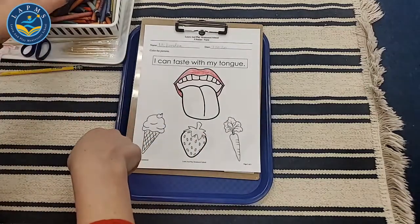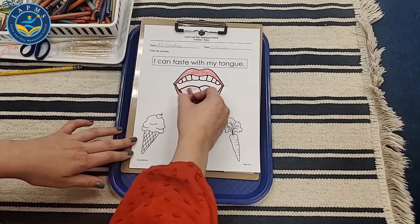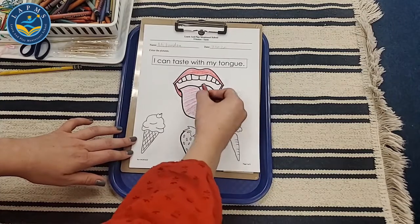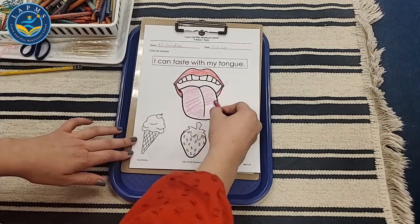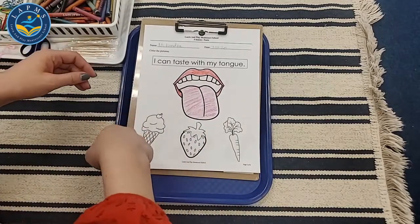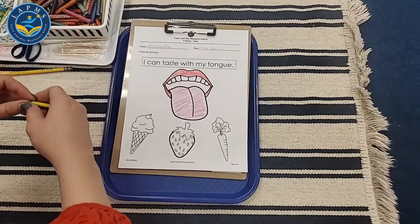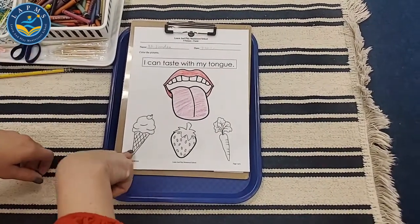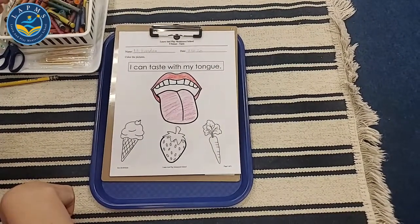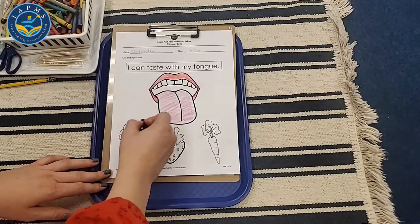Chocolate? Wow, yeah, chocolate's pretty good. What else do you like to eat? Ooh, a sandwich, yeah. What else? Well, that sounds good too. And what about this? What is that? Yeah, is that your favorite thing? It's one of my favorite things.